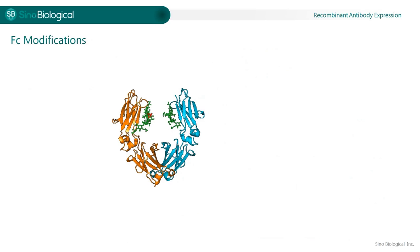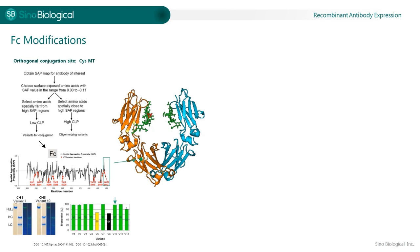So there are several things we can do to the construct of the antibody to facilitate its expression, but we can also introduce modifications to the Fc domain of the antibody to either enhance its stability or add on additional functionalities. I'll show a few cases on this slide regarding Fc modifications.